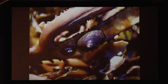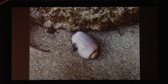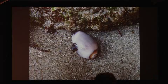I'm just going to skip over some of these because we're getting late here. But this one's a fun one. This is Crepidula. This one also is a filter feeder. And these guys are sequential hermaphrodites like the giant owl limpet, and you'll often find males living on top of the female shell so that they're all nice and close to each other.